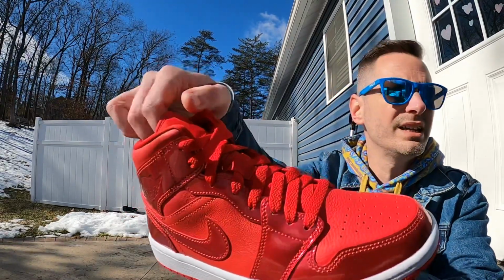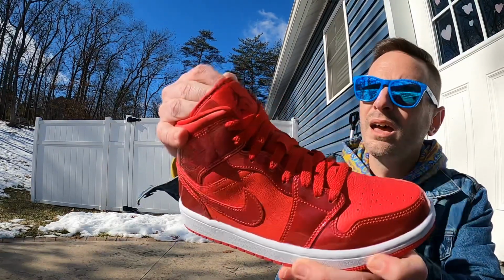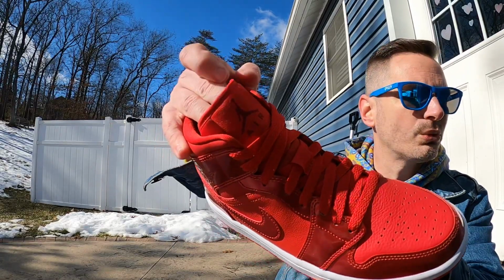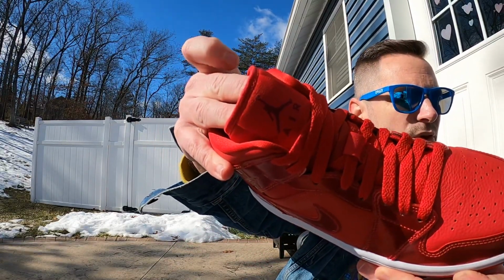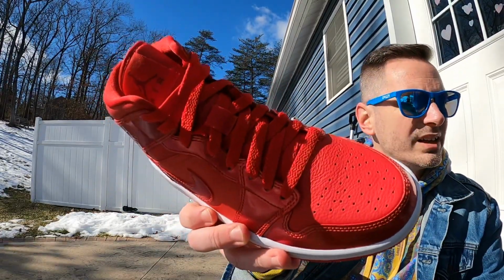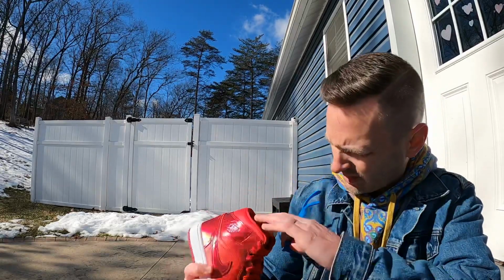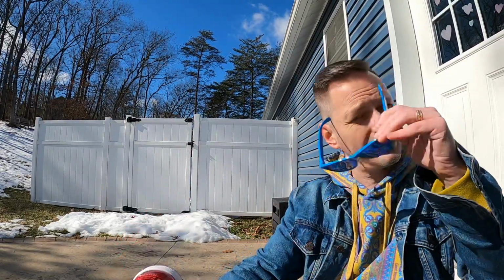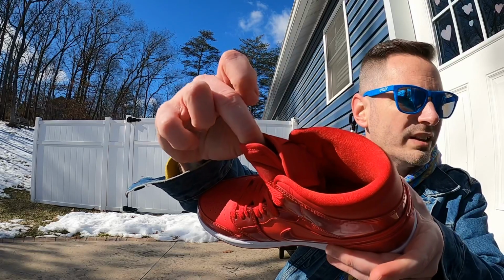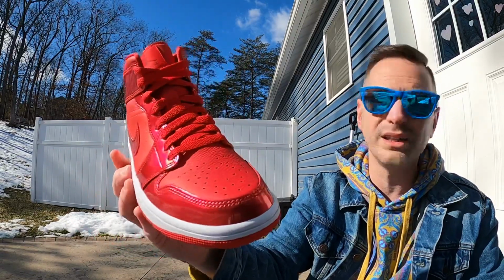But then the tongue is a red nylon, same material that we always get. And then the piping is just red. It matches as well. And the tongue is also red, but has a different shade of red for the Jumpman there. But it looks real nice and clean. We've got some red flat laces, and then the sock liner is red, and the insole is also red down in there. But really, I cannot say enough about how good the quality is on these things.